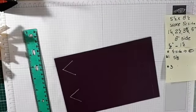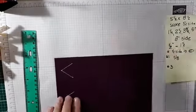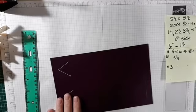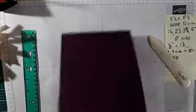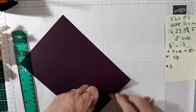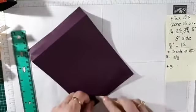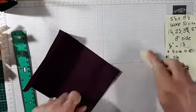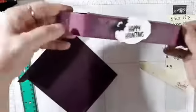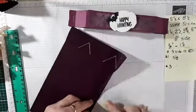Let me put that away so I don't lose it and grab my bone folder, which is hiding behind here. So, I'm going to start by folding all of these. The reason I'm folding one back the other way is so that I can create this little pinched piece right here. Now I'm going to start folding these long ones.